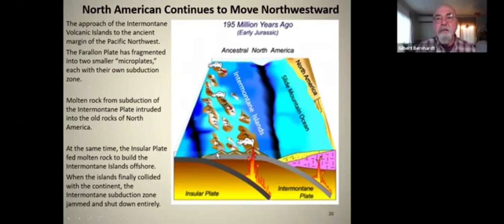So this kind of gives you the idea of what was going on at that particular time. We could have more than one subduction zone, and we did have several subduction zones that were parallel to one another off the western coast of North America. So this image illustrates the approach of the intermontane volcanic islands to the ancient margin of the Pacific Northwest. The Farallon plate is fragmented into two smaller microplates, each with their own subduction zone. Molten rock from subduction of the intermontane plate intruded into the old rocks of North America. So that's this one here.